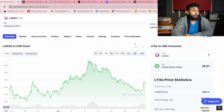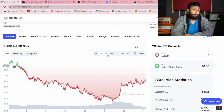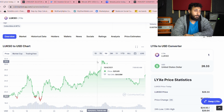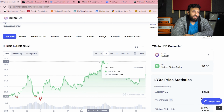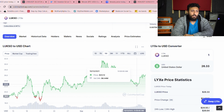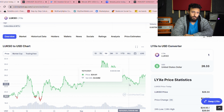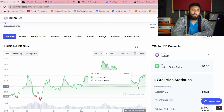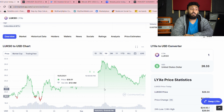And today, like I said, the subject will be Lukso. So we just came off of an all-time high. We basically hit roughly about 32 on a soft wick. And now we're coming down to hit the bottom. And from here we could see we bounced. We had a pretty solid bounce at about the 2250 range. And now we're back up to about 26. So that was a very big bounce.